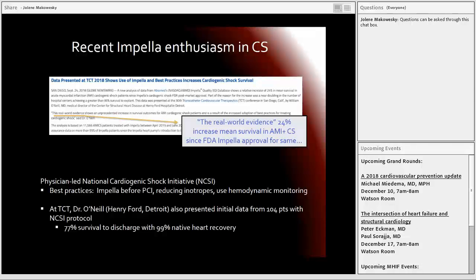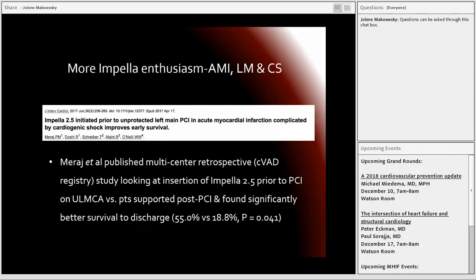And there's also this physician-led National Cardiogenic Shock Initiative where physicians use what they call a best practice approach, where they unload patients with Impella prior to PCI in a shock setting. They aim to reduce their use of inotropes, and they use more hemodynamic monitoring, or essentially more right heart cath. And at least, for instance, in a series, again, that was spoken about at TCT by Dr. O'Neill, he's had good experience with this, for instance, with 77% survival to discharge for patients and 99% native heart recovery.